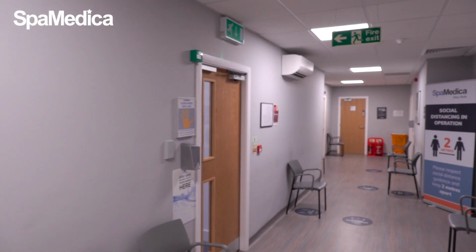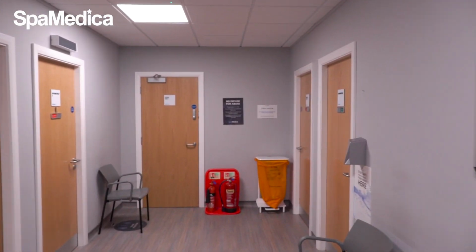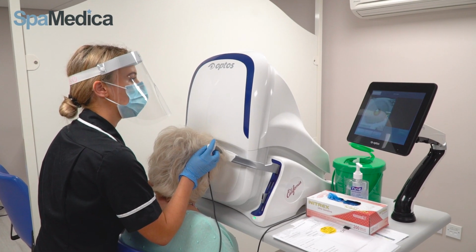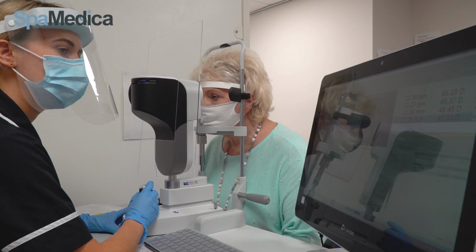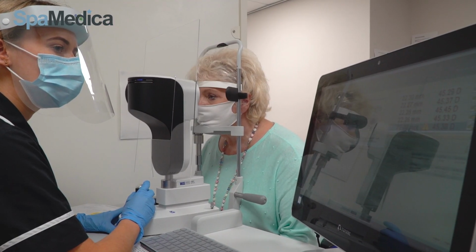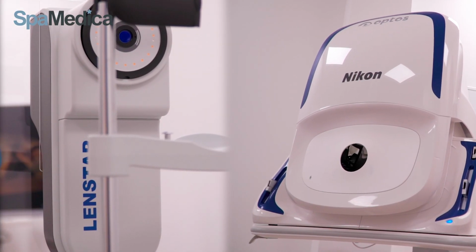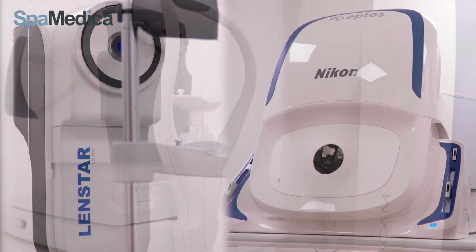Before seeing the optometrist, the patient will go into the diagnostics room and have their diagnostics done, which include K readings using the Pentacam, along with corneal front and back surface mapping, and LenStar biometry, which calculates the power of the natural lens in the eye. This enables the calculation of the artificial lens, which will be used in surgery.